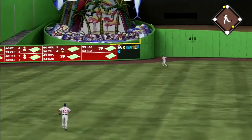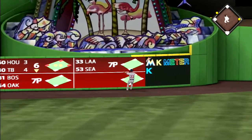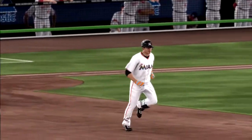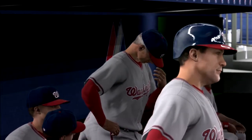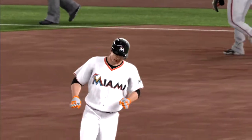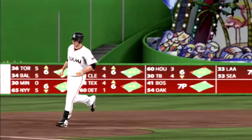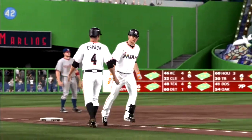Fastball at the letters, and he turns on it, hits it high and deep out to center field. And this game just got a little more interesting. This is a home run. So a two-run shot to left center, number 14 on the season. And with it, the Marlins have cut it to 3-2 now.